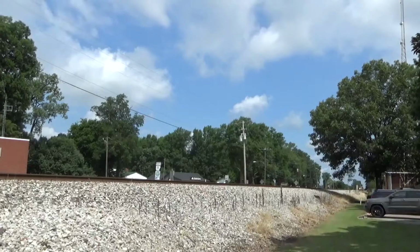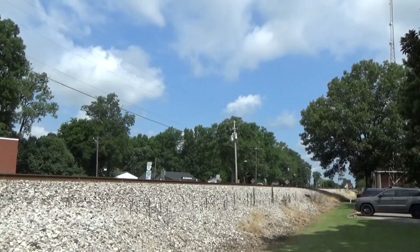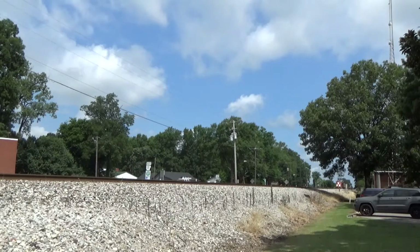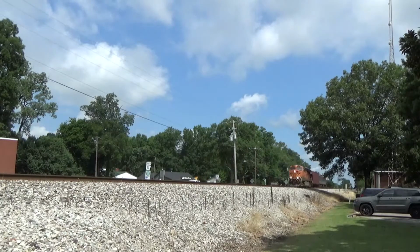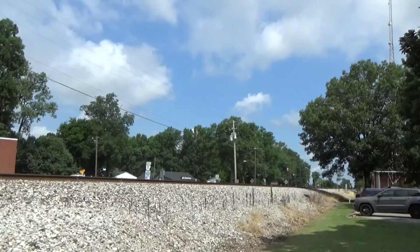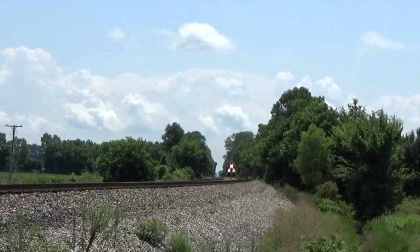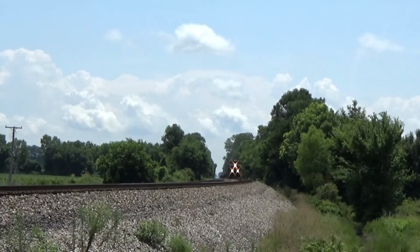We then chased the geometry train back towards Marion, where we would be staying for the next two trains after this one. One of those two trains would be this Beartable train coming out of Memphis bound for an unknown location.